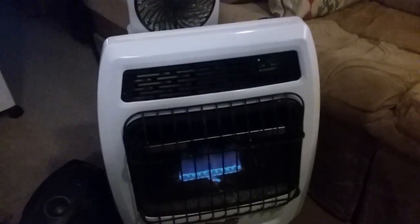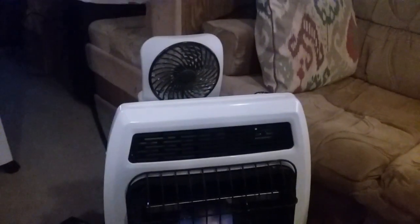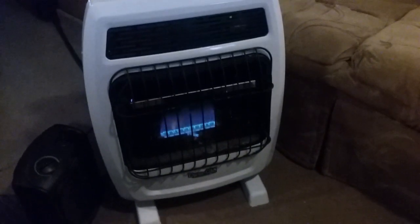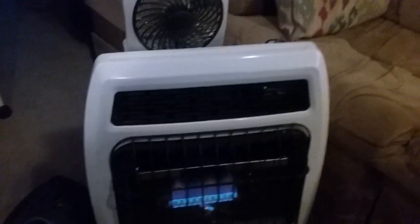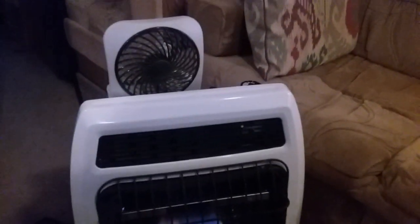Considering last night was like 49 degrees, the night before was 43, and the night before that was 44. This is what's been keeping me moving. Otherwise, I'd have froze to death. I know that. I do not like the cold. Beautiful. I love this thing. I like that it has a thermostat. It's the main reason I got this particular model, was for the thermostat, because I didn't want it just running all night long, burning up all that propane.